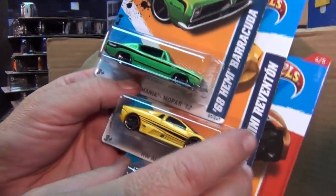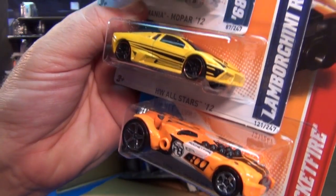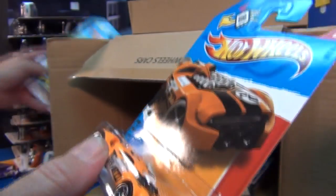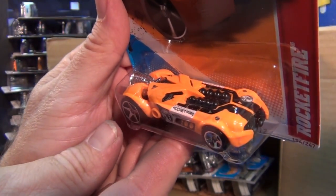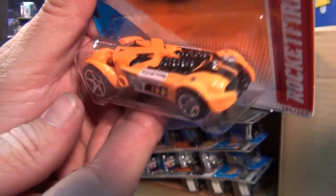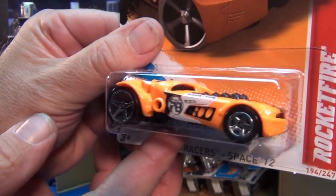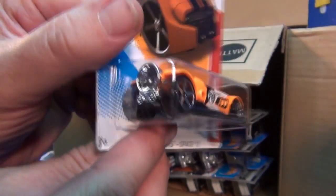Pretty sure that these three have already been out. Oh no, Rocket Fire. That's the first time I've seen this color, the Rocket Fire. But there's your Lambo and a Hemi Barracuda. Let's go ahead and take a closer look. I don't know if the camera's showing it, but this guy is orange. Monster face. There you go, monster face. Cool car. Pretty good in the boosters, too. Nice thruster.